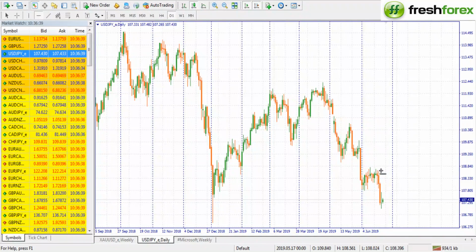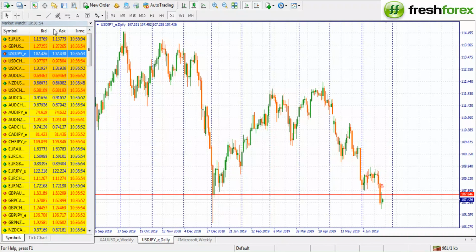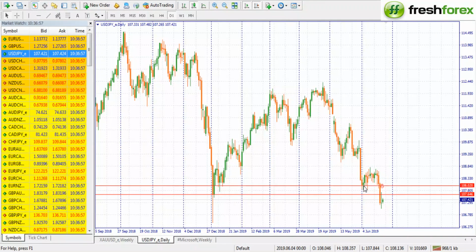So first things first, the previous day's candle, which was this one, the Friday's candle, is actually a possible sell candle. There's a level here that price did go below. It's still below that level. As long as the price remains below this zone, we expect a sell to the lower side.